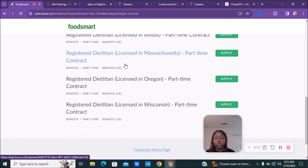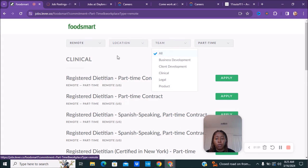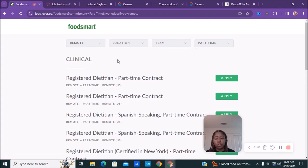So it looks like this one just only has some US positions, but this is in the clinical team. You can choose. They're all selected as all, but currently right now they only have clinical. So make sure that you do bookmark this just in case none of these work for you.